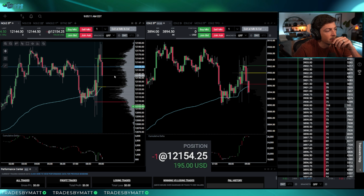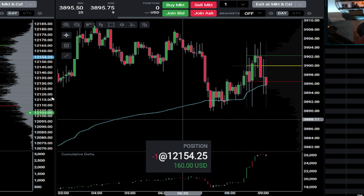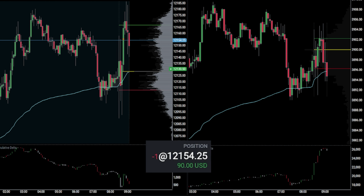Let's see. Can we crack that prior low? We just did. ES double bottom. Let's get that double bottom repair on the ES. Send it to VWAP on the NAS. There we go. Double bottom just got flushed on the ES. And on the NAS, we are still pushing to the downside.